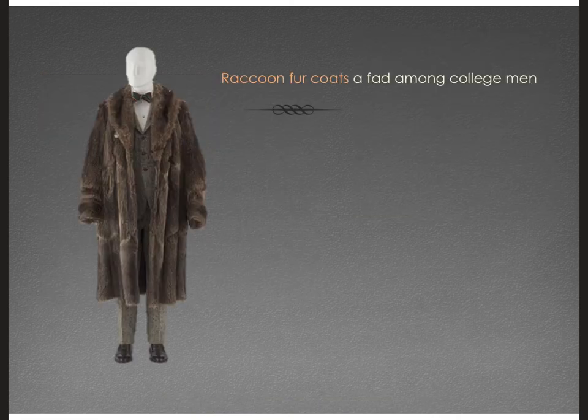Trench coats and wool overcoats, of course, continue on. I'm showing you a fashion fad here. Raccoon fur coats. It was a fad among college men. This one is a coat that was worn to a Yale's graduation in 1926. Why raccoon fur? I'm guessing because raccoons were plentiful and annoying, and so their fur was inexpensive.